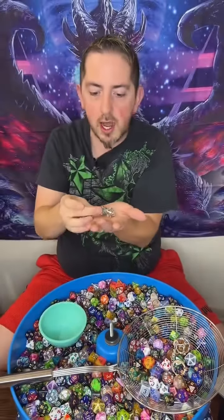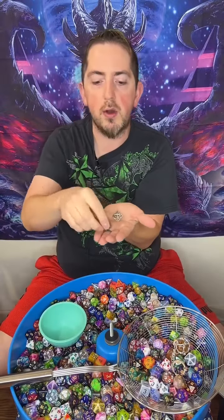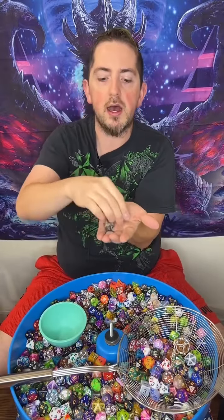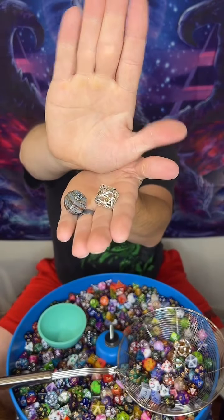On top of that, for every scoop, you get a solid metal and a hollow metal. Yes, solid and hollow. I'm not looking. Oh no, you got it. Okay, this is the one with the rainbow inlay to it. Beautiful rainbow, and it's the D20.